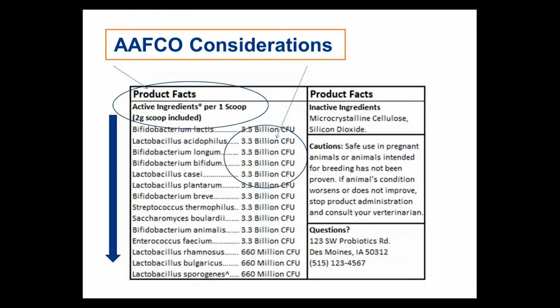So when I think about label considerations, an easy way to do that is looking at an example. This is a made-up label, but one that I have seen on some off-the-shelf products. And there's a few pieces that you should consider as part of being compliant with AAFCO. So one is descending order of organisms by relevant percentage or abundance. So in this case, you see 3.3 billion is greater than the 660 million CFUs down at the bottom. So this would be correct in some regard, but you also see that 3.3 billion is replicated across multiple organisms. So that's one piece that really wouldn't be compliant.